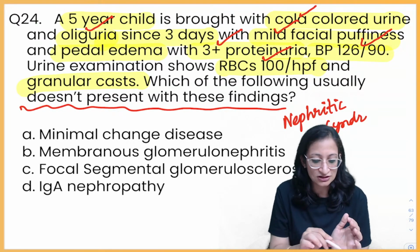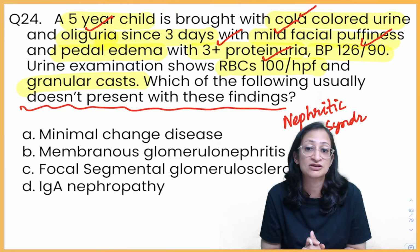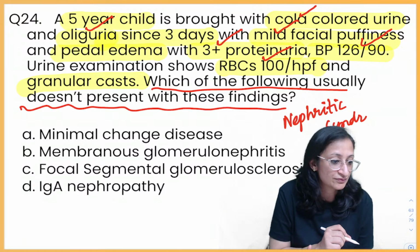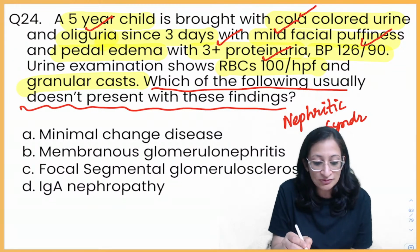Will it be minimal change disease, membranous glomerulonephritis, FSGS, focal segmental glomerulosclerosis, or IgA nephropathy? So which of these usually does not present with these findings is the question. Most of you are right: Kanav, Rizwan, Anjana, Bhupendra, Dreen, Mridul, yes. It is minimal change disease.